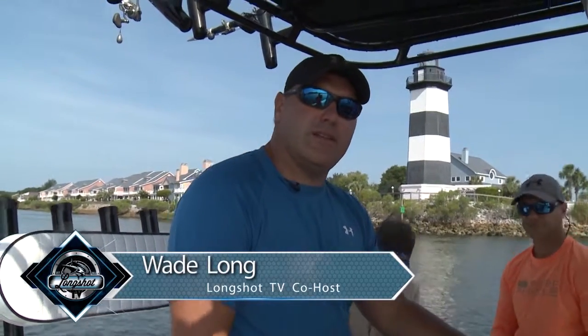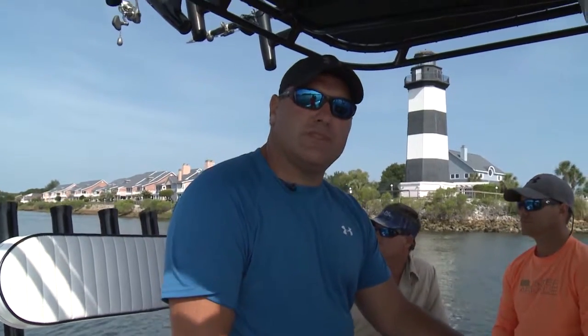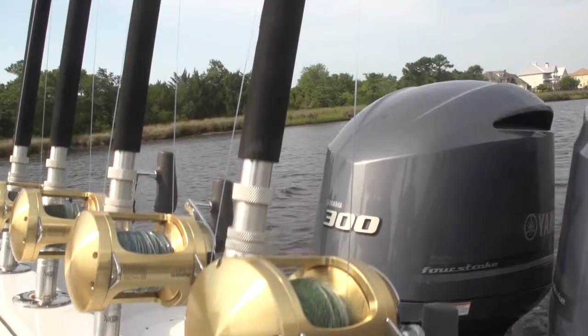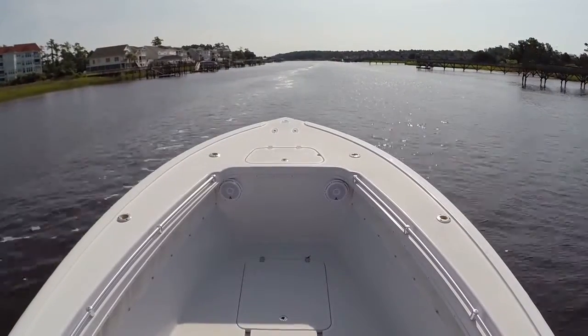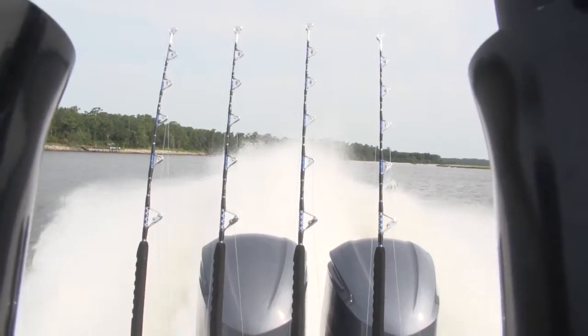Well, we got the Longshot TV crew together again today, and we just got the boat launched, getting ready to head out Little River Inlet here. We're hoping for an exciting day to catch some big black tips and spinner sharks. We got a real light wind today, which is out of the north, so it should be like a lake on the beach. Hopefully we'll find bait pretty quick and turn that bait into some big old black tips.